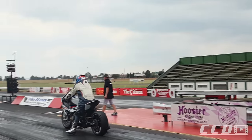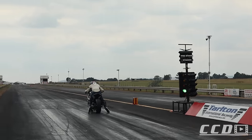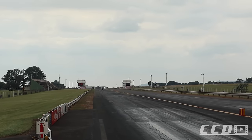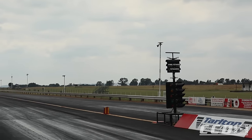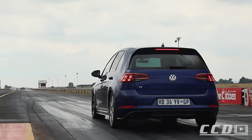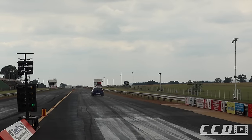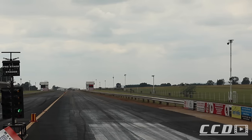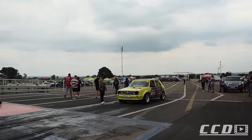Next up is Peter De La Rey on his drag S1000 RR. Ten point zero at 2.31. Up next is a Mark 7R. 11.3 at 1.95. Up next is another Turbo ABF.